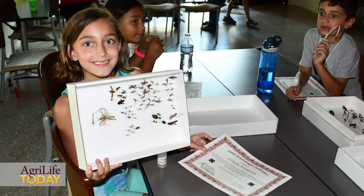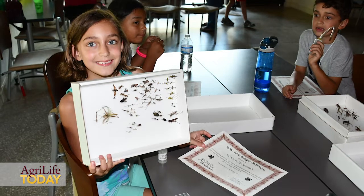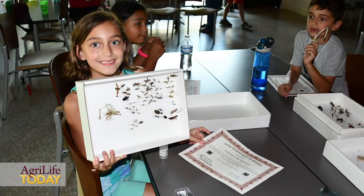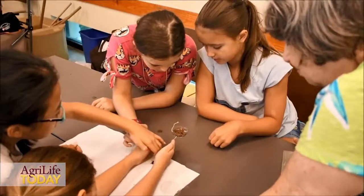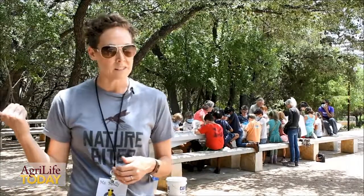For a lot of the girls, a lot of the parents will say, well, my child is into bugs, but her friends think bugs are gross, and she thinks it's only a boy thing, and so this is kind of fun for the girls to see that there are other girls that like bugs like them and like to get their hands dirty.